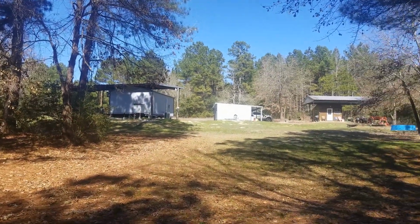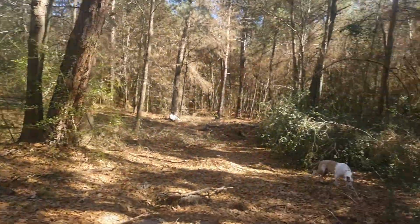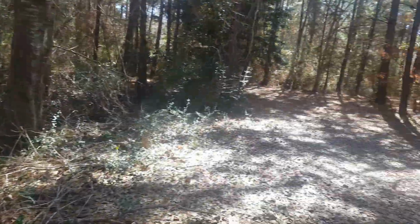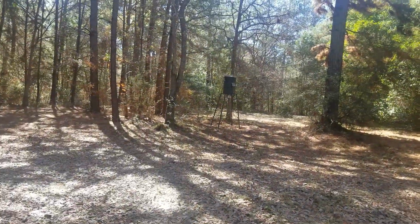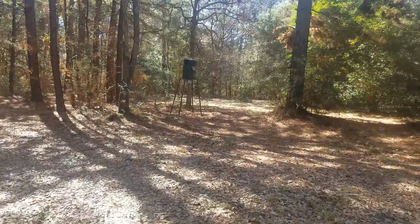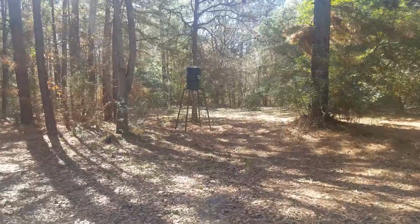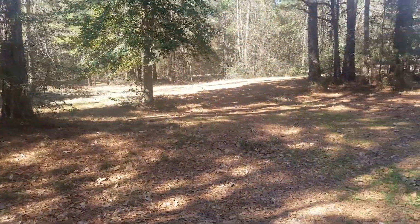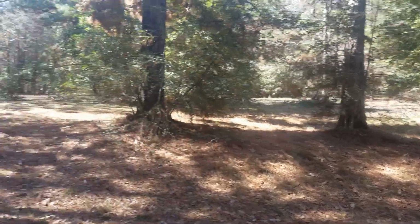Anyway, as you can see, the property kind of slopes down into this low area over here. Got a deer feeder right here. Anyway, beautiful piece of property. We've been down to the creek. The creek's flowing nicely, never dries up.